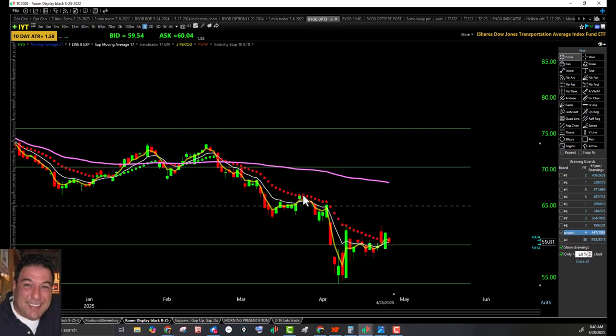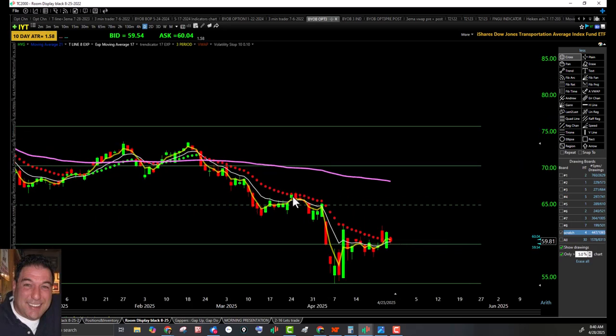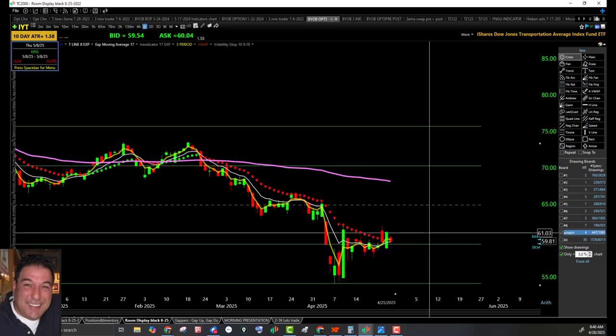IYT's got to take out, see that little red candle right there, that poke up? They got to take out that high in order to negate the downtrend. Until then, still in a downtrend, unless of course they stick in a higher low and a lower high, and then they take out that lower high. All right, so there's IYT. Still in a downtrend, still bearish.